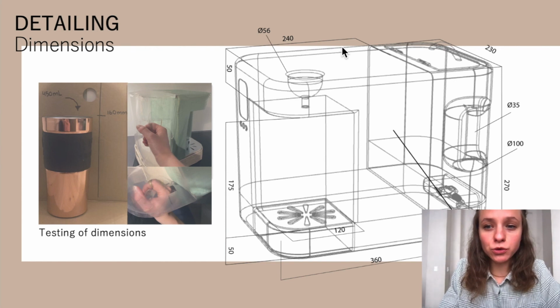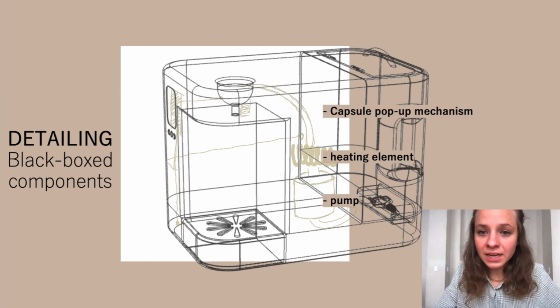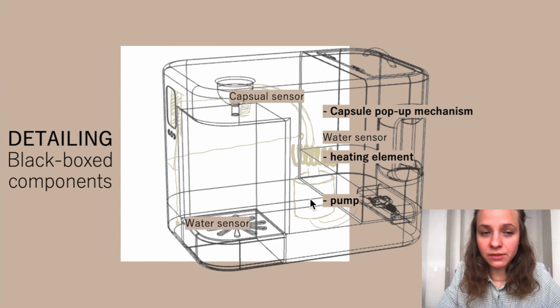These black box components are roughly illustrated here: the capsule pop-up mechanism, heating element, pump, and then the placement of the sensors, if there's a capsule, if there's water, or also if the water tray is full.